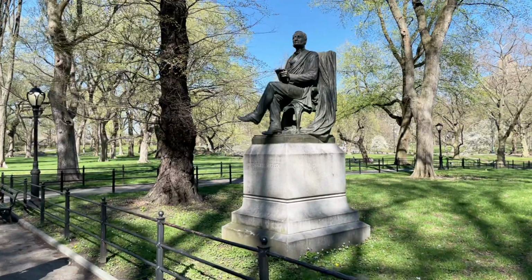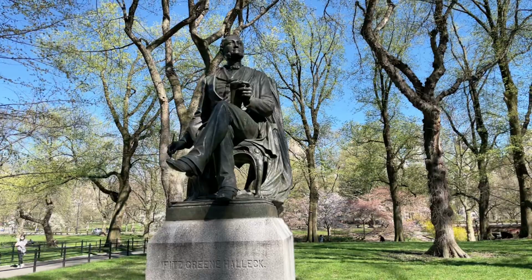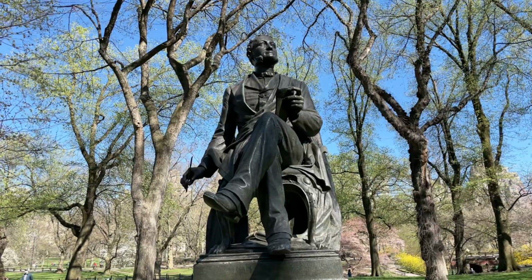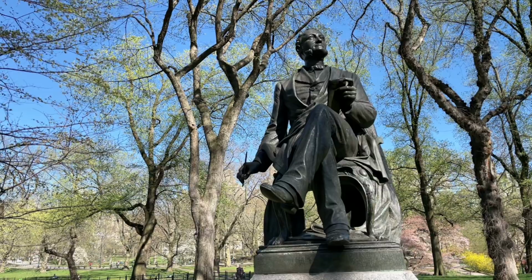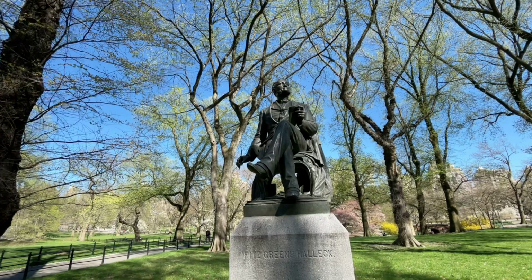This is a guy named Fitz Green Halleck. Now, I mentioned Shakespeare, I mentioned Robert Burns. You're like, yeah, I know who those guys are. I guarantee you no one's like, oh yeah, Fitz Green Halleck, I know who that guy is. Look at this guy's statue. He's got the pen in the right hand, the pad in the left hand, the cool sideburns. That's a pretty detailed statue. It's right up there with Robert Burns' statue or Shakespeare's statue. And the question is, who the heck is Fitz Green Halleck? And the answer is, nowadays, nobody could tell you.